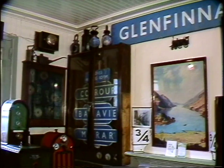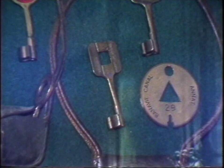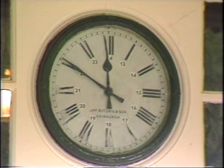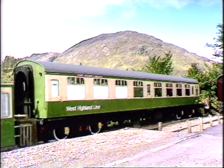At the station, there is a small railway museum. There are hundreds of exhibits which help to explain the construction and history of the line. There's also an exhibition by leading railway photographers. Outside, the signal box has become a reference library, and a railway coach has been converted to provide refreshments.